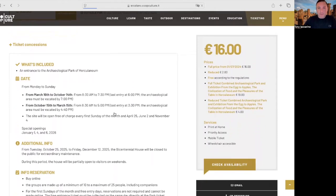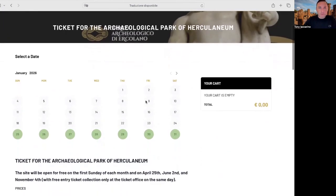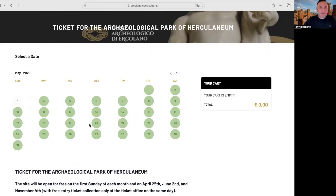Let's check the availability. We can see in red the first Sunday, so it's not possible to buy because the entrance is free of charge and the free entrance tickets are only available on the spot. Here there are no restrictions about the period you want to buy the tickets. Let's go on the month of May, for example, if you want to purchase some tickets for May 20th.